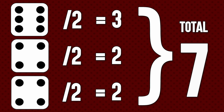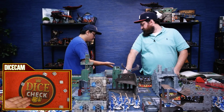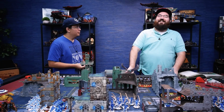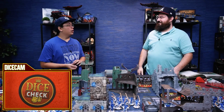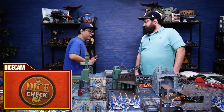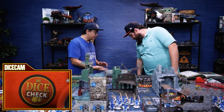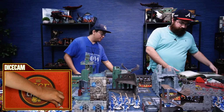So 7 shots, I am hitting on 4s. So I'm looking for 4s and higher. 2 of them go through. Now, this is strength 8. Your toughness is 5. Okay, so now I am wounding on 3s. So I'm looking for 3s or higher because my strength is higher than his toughness. Correct. Okay, so I got a 4 and a 5, which means I have successfully wounded.